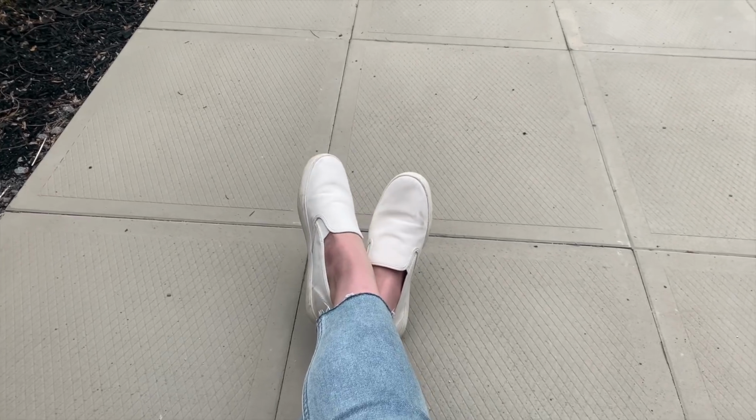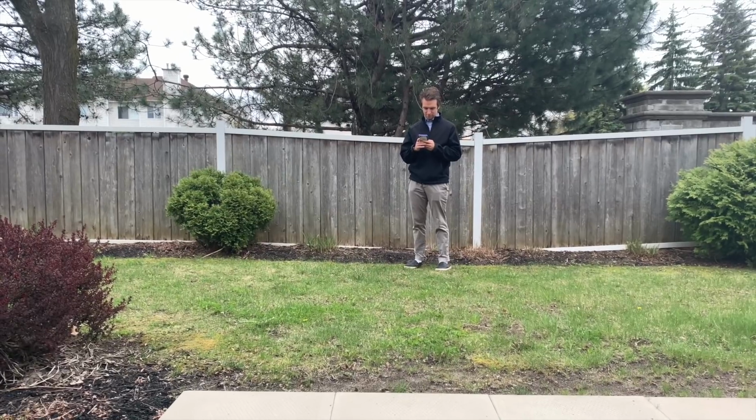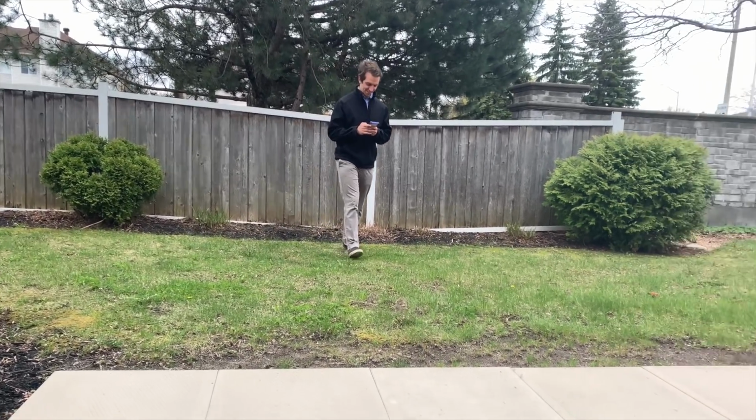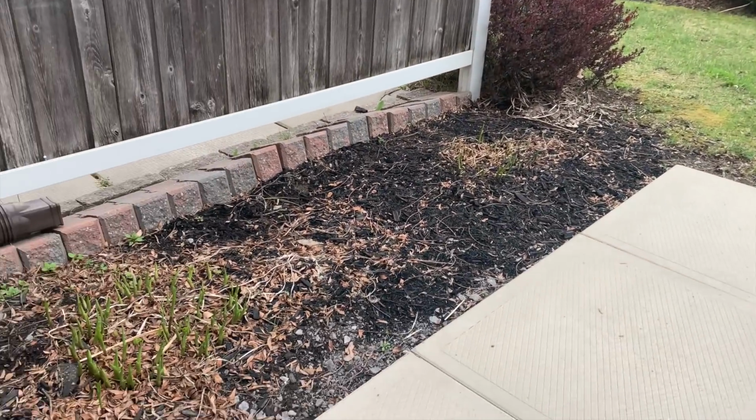Chilling in our backyard. On a scale from 1 to 10, how excited are you right now? Excited. 11 on 10. Look at our cute little backyard. We can have a little garden.